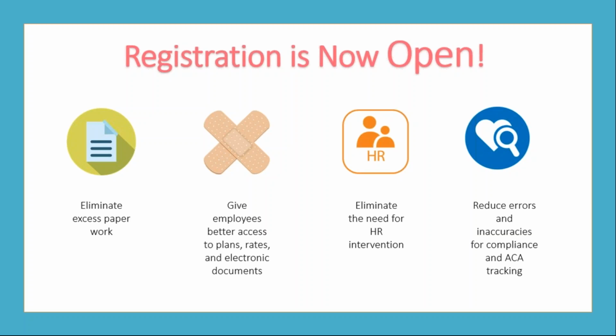So the employees themselves can go home, sit with their spouse, their family, look at the options that are available to them and then decide what's best for them. It will really break it out, whether they're choosing single or family coverage, the different plans if you have more than one. But again, they're looking at them remotely or from home, as opposed to having to go to their HR manager, asking for the documentation, risking losing documents, and then not getting it back in time. So it's eliminating that need for HR intervention.